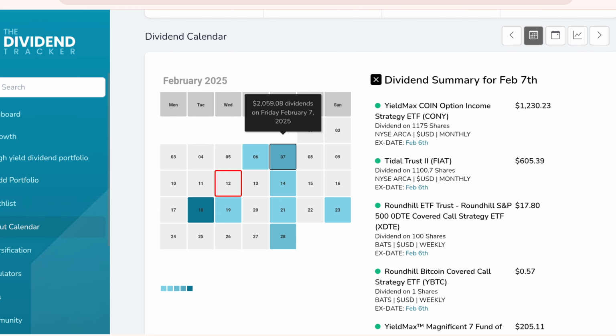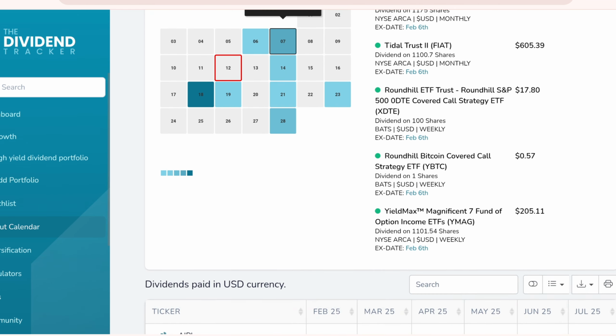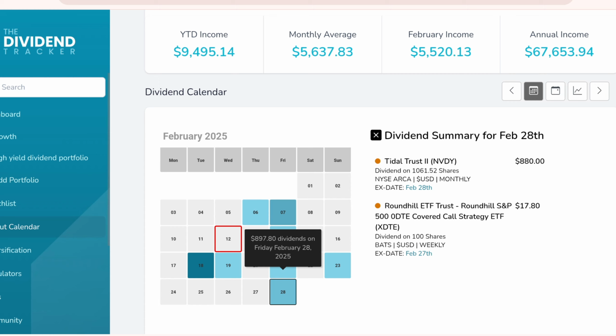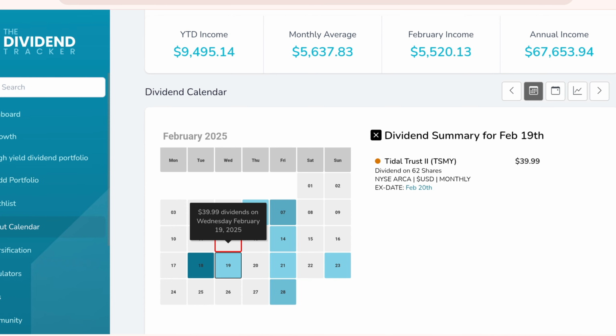Secondly, if we go here, you'll see that it says there's COIN, FIAT, Round Hill, and the MAG 7, YMAG. It's important to remember it says YMAG there because that should be paying every Friday, and it's not showing it. Every Friday I hit, it's not showing it. So now we have already lost 3 payments from YMAG on the monthly. And all these pay on Friday, and for some reason, it's got it over here on Tuesday and Wednesday. So their calendars are just messed up. They can't keep it in order.